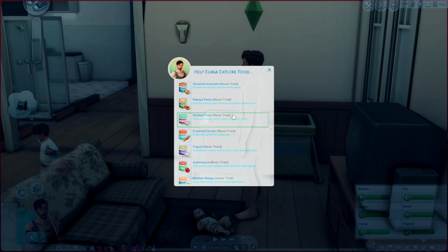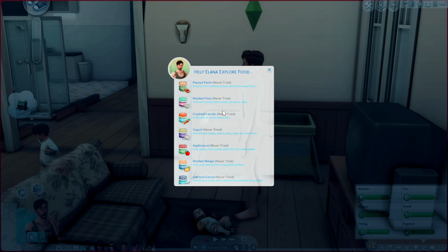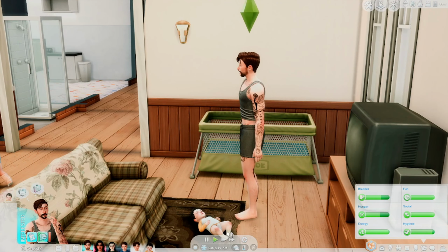So we're gonna do my favorite thing ever. We're gonna have Ilana try some food. I think we're just gonna go straight down the list, so we'll start with smashed avocados.